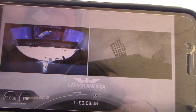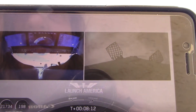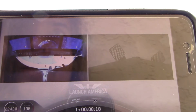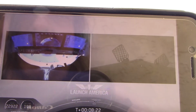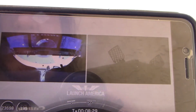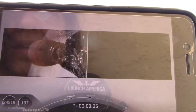Such a cool view on your left screen, seeing Bob and Doug on Dragon. Right now you can see the displays that they are seeing themselves. Terminal guidance. MVAC throttle step. We are coming up on 25 seconds or so away from SECO, or second engine cutoff. This is also the point where Bob and Doug are experiencing their highest G-force. We're seeing the counter tick up to right about 1.8.